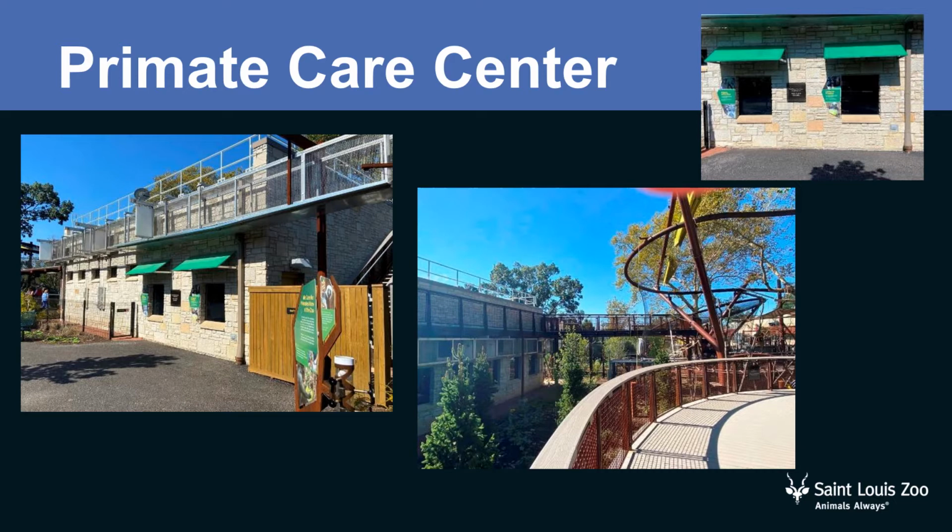Because we couldn't hide this service building from our guests, we decided to embrace that concept, and we let them look into both the keeper workspace and one of the animal spaces to get a glimpse at how we do what we do.